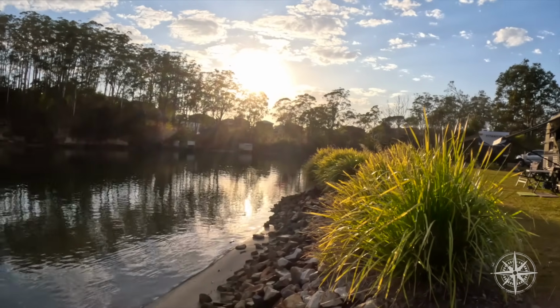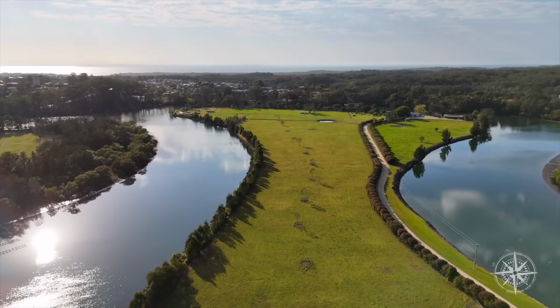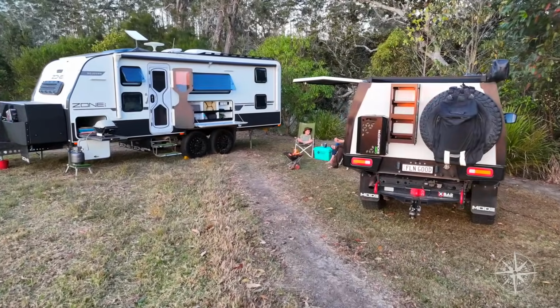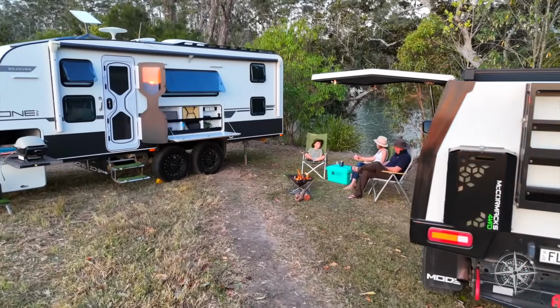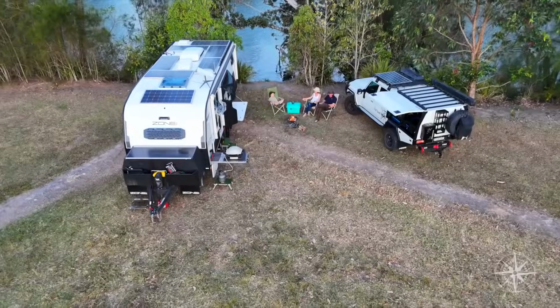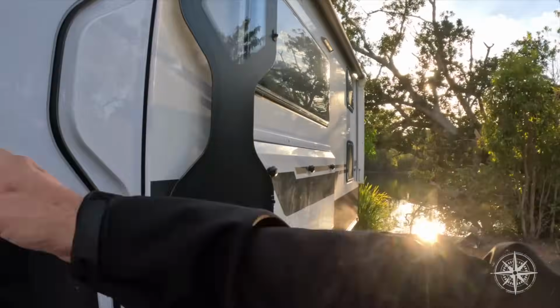The property itself is just manicured. It is absolutely stunning. They've got fresh water. They've got an external shower. You can have fires if the regulations allow you. At the moment, you're allowed to have a contained fire, which we did last night, which was fantastic. Cooked up the salmon on the Weber, and then we slept like a log. We're getting ready because we're setting off early.